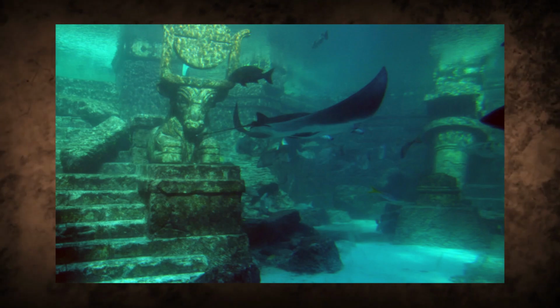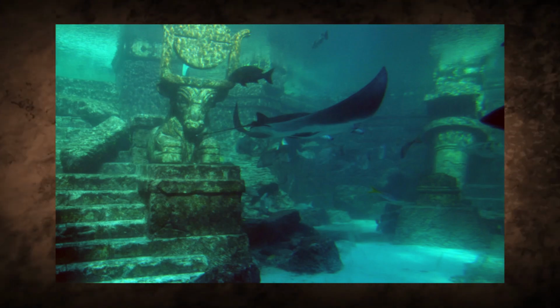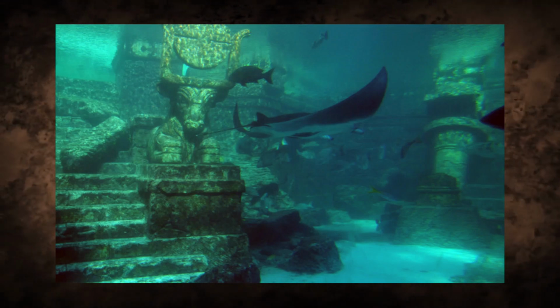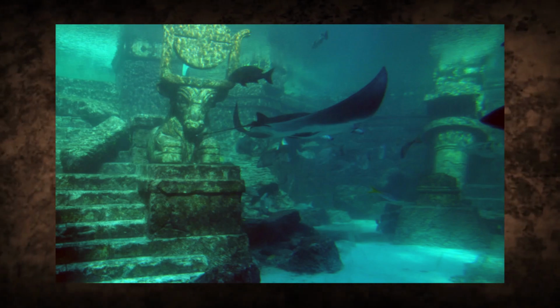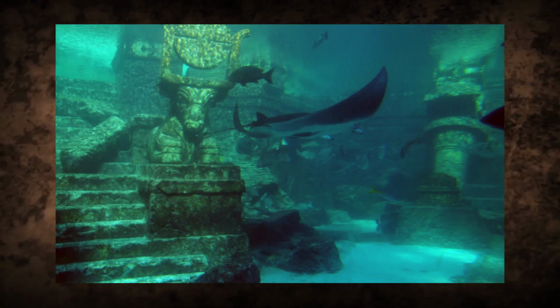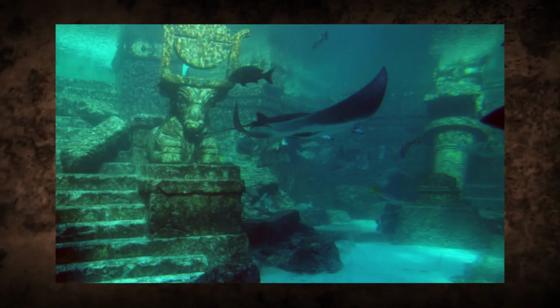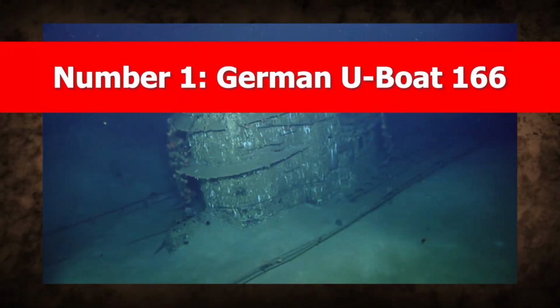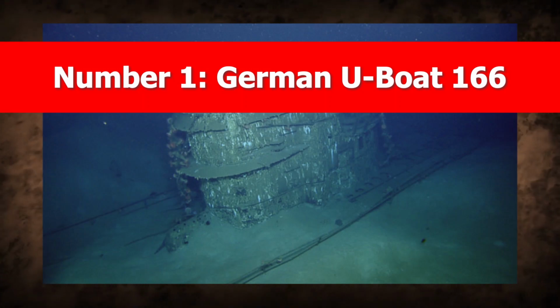If the writing on the pot matches the religious records or naming patterns of that time, it could back the theory that the monastery existed, and with it the possibility that Matthew's final resting place lies beneath Kol, along with relics tied to early Christian history. Number 1. German U-boat 166.